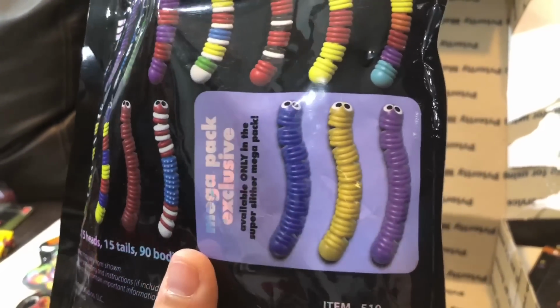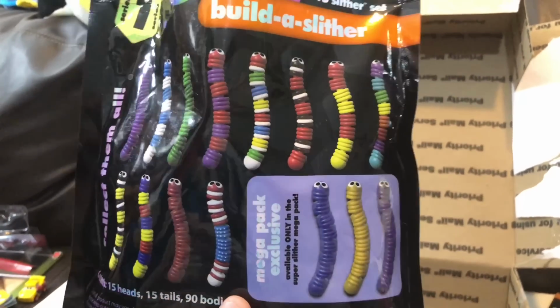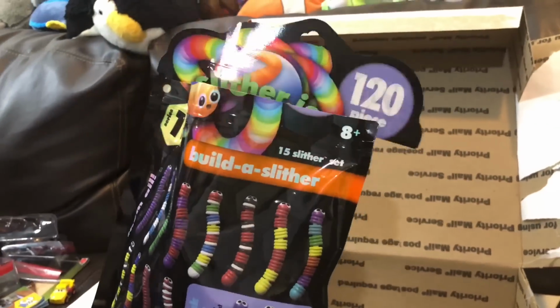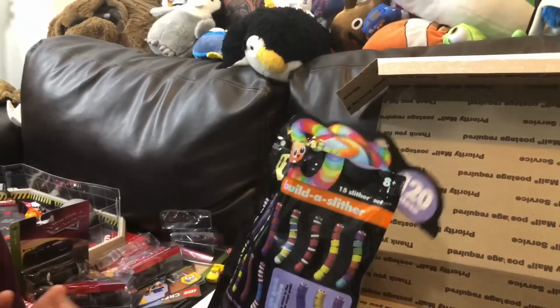There's a blue one, yellow one, and purple one. And I wonder if any are translucent. We'll find out when we dump this out. These are different kinds of color worms. All right, JJ, can't wait. Ready? All right. Steady. Go.